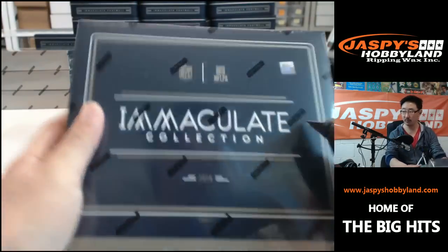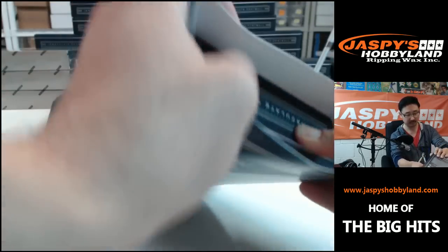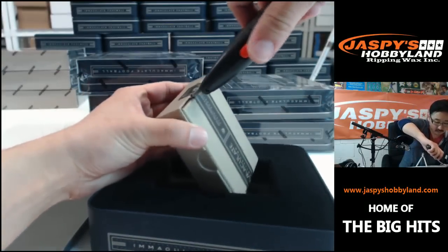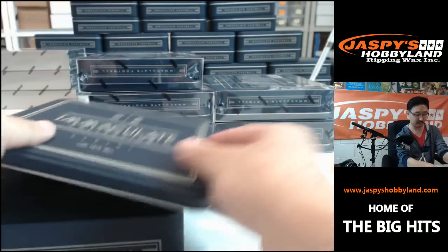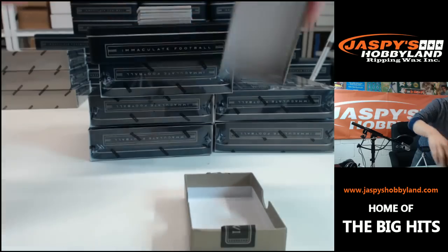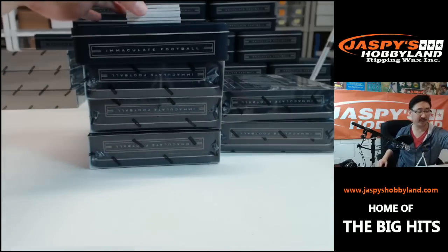All right, here we go. Doesn't slide out as nicely, huh? Maybe that's why Nick was ripping these open. Love these little tins right here. Excellent. All right, my first case of Immaculate Football. Here we go. Let's do this.